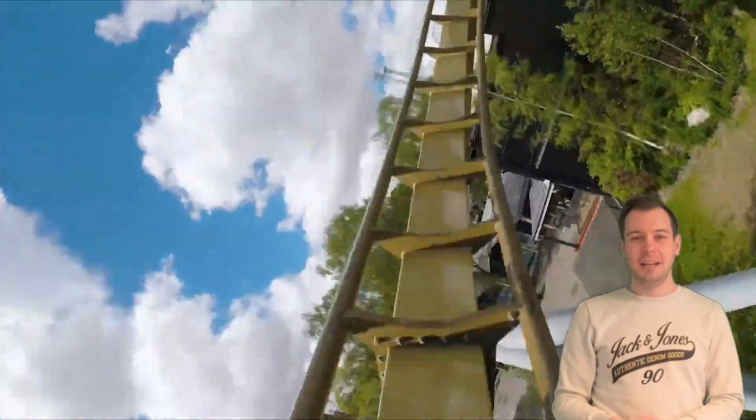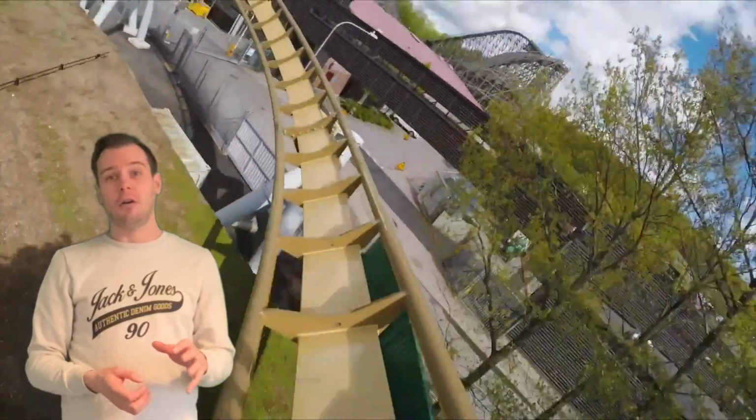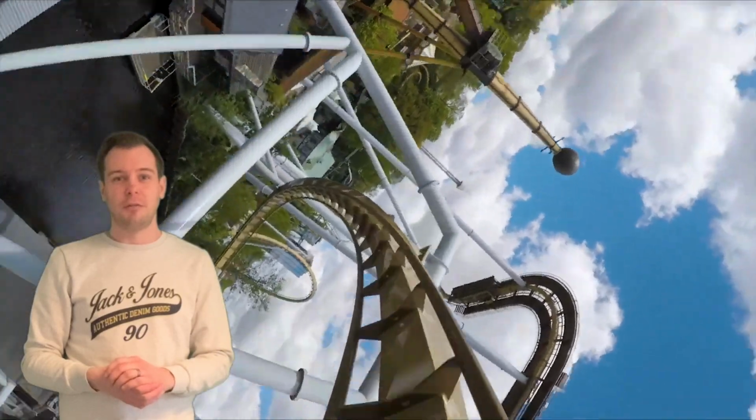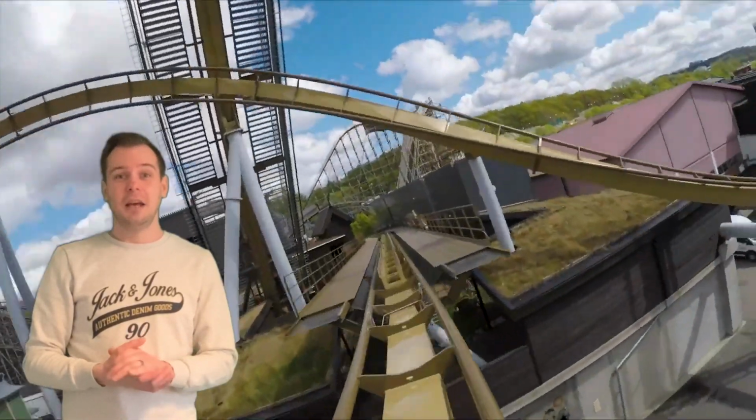An upwards right helix before hitting the airtime hill. Entering a hardline roll, which is the last inversion of the ride, before doing a sharp right turn and hitting the final brake run. But again, dive coasters aren't that long, and with 750 meters, Valkyria is the longest dive coaster in Europe.